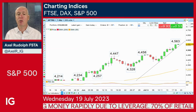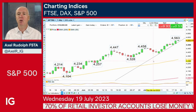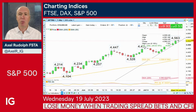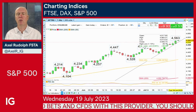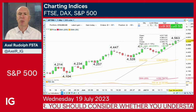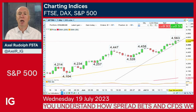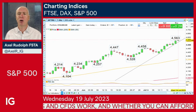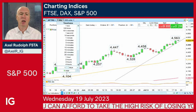Moving on to US markets, you can see here that the S&P 500 continues to rise on better than expected earnings. Yesterday we had some bank earnings out, most of which were quite positive. Morgan Stanley's earnings weren't so great, but BNY Mellon's and Bank of America's were. And we went to a multi-month high here, I believe a 16-month high, to 4,563 so far.